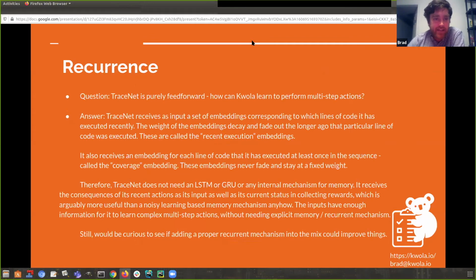In practice, this is not actually necessary. The way that Kwola works with a memory is that we measure which lines of code it triggered based on all of its actions, and we feed that as an input to the network. So if it hit this button and these lines of code got executed, and I hit this button and these lines of code got executed, and there's some sequence there, we can feed it an input with all of the different lines of code that it executed, and then it can automatically infer, oh, what is the next thing that I need to do? So it doesn't really need a memory or an LSTM or even an attention layer, although I have been experimenting with attention in other ways. It can actually work as a 100% feed-forward network, and it can still resolve the list of actions.